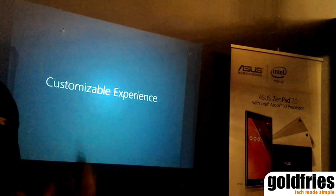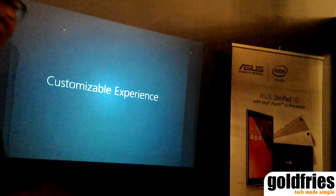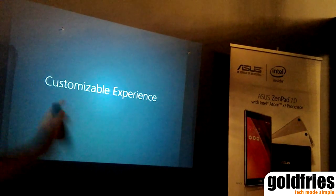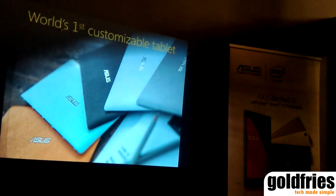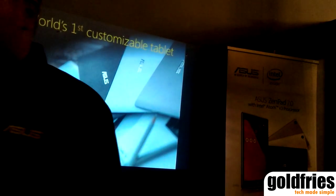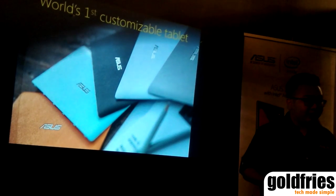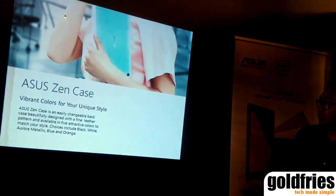But that's not all. I think the most important part about ZenPad in terms of design is the customizable experience. I think I can safely say we're the world's first tablet that has a customizable option. We have a range of accessories that allow you to customize the tablet. For starters, the ASUS Zen case.